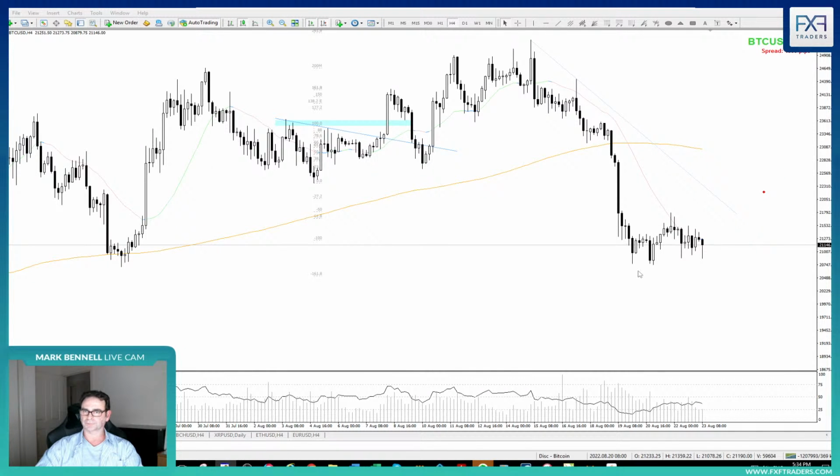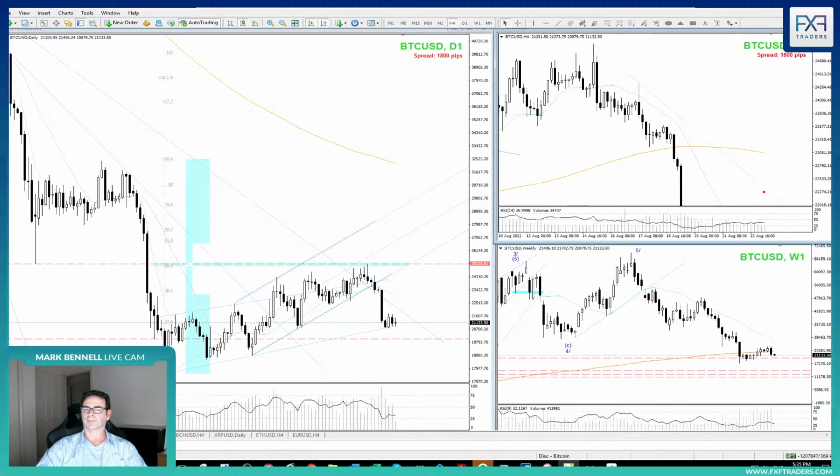Right, so all we've got now, sorry about that green screen, folks. It's got a little triangle here. If you're not comfortable taking a trade inside, wait for maybe an accumulation in here, distribution in here, or shorter term pullback. That's what I'm seeing with Bitcoin.